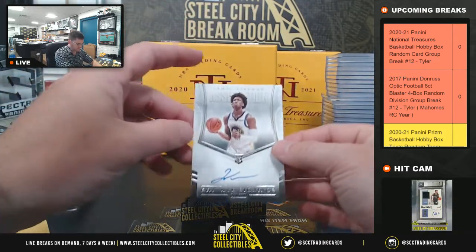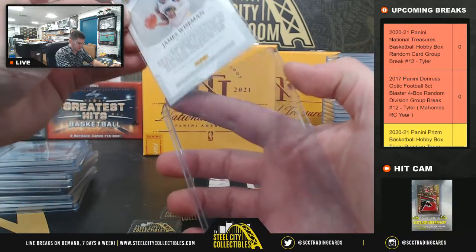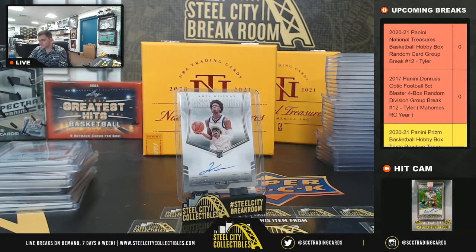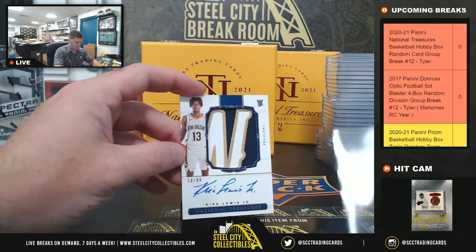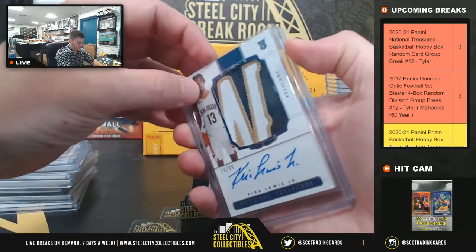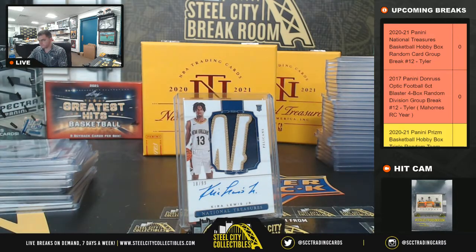Yeah, nice one here. James Wiseman with the on-card auto. Again, this is from the private signings. And last, our RPA, 19 of 99, Kira Lewis Jr., 18 of 99. Ending with 2 nice ones.